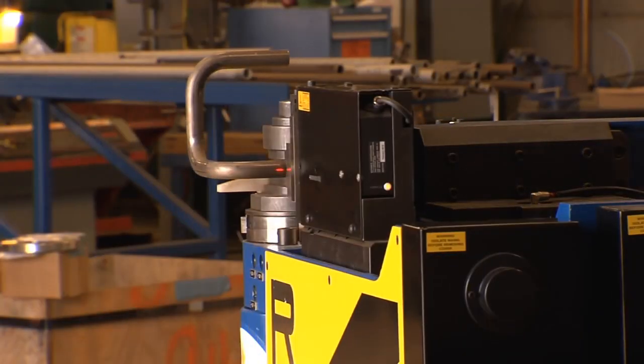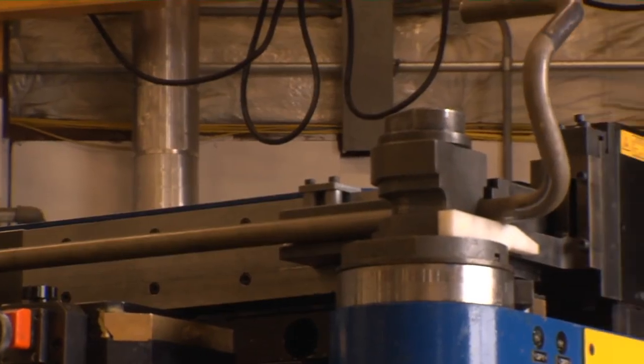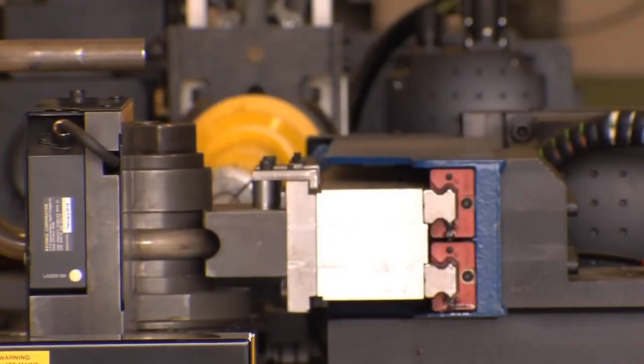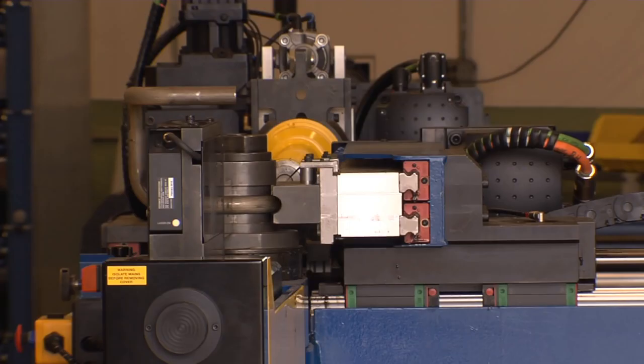This machine actually bends 6 times the amount of jobs that the machines that it replaced. It produces work across our product lines, carriers and submarines. So we've had a sudden impact with this machine, and we can see production increases almost immediately.